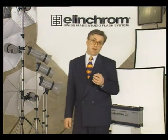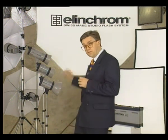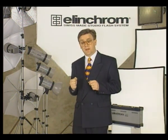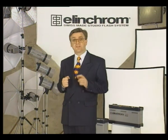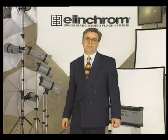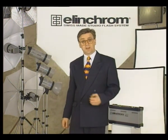In our next sequence, we're still going to use only 3 lights. And remember, we're still only using the small self-contained units, nothing larger than an Elinchrom 500, a 500 watt-second flash unit. We're going to use the same 3 accessories that we've seen so far, the umbrellas, the honeycomb grids, and the softboxes. But we're going to take them out of the studio. We're going to go on location to our client's house, and we're going to see how the same 3 accessories can be used to create depth and dimension in our customer's home, producing an attractive portrait.